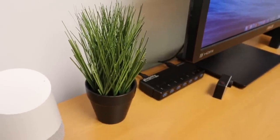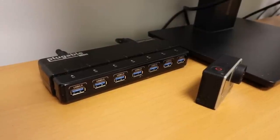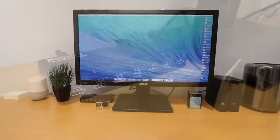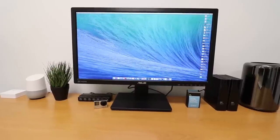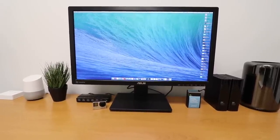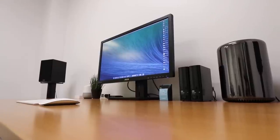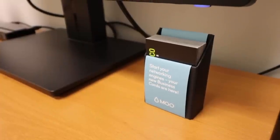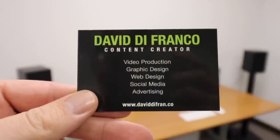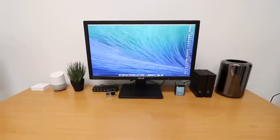Moving down to the lower right, we have a Plugable 7-port USB 3.0 powered hub. Right next door, we have an ASUS PB278Q Quad HD display. I actually have 3 of these, but currently I'm just using 1 on this desk because unfortunately, my LG 31MU97 decided to die on me, but I'm gonna do my best to bring that back to life. And then on the right side of that, I have my business cards, 2 external hard drives from Western Digital, and finally, a late 2013 Mac Pro.